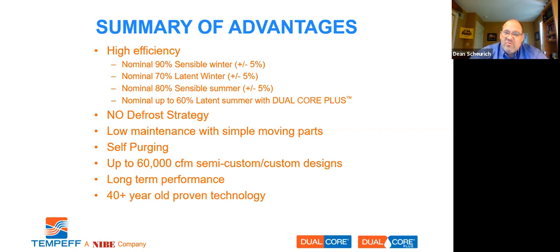And also note, when I say 59 degrees at -20, that's on your coldest day. If it's 20 degrees outside, I might give you close to 64 degrees. Therefore, you're approaching neutral with very little heat. I have no defrost strategy, so I don't need preheat. It's low maintenance, which means the cores can be pressure washed. The desiccant cores obviously have to be cleaned with a vacuum or compressed air. You have filter replacement on that system itself.